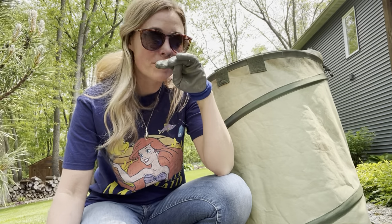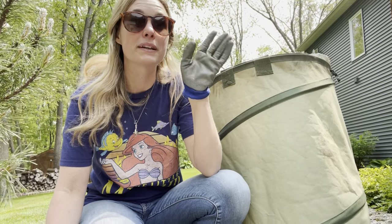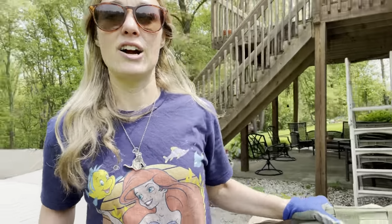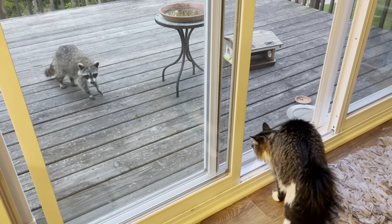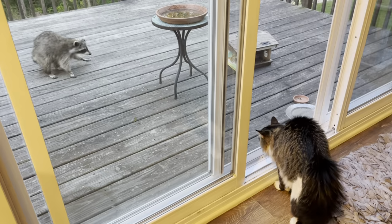Okay, whew. Right when I said that, a chipmunk went right across my path. Sorry, I was a little bit taken aback by that. But anyway, Max is freaking out, just like I am right now over a chipmunk. And it was pretty crazy. So they had a little stare down. They kind of hiked their backs up at each other a little bit. And I was like, all right, this is getting a little nuts. We're going to have to move the suet cake.